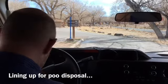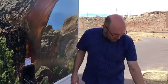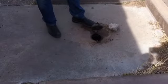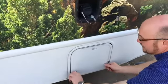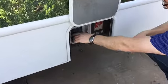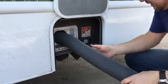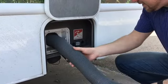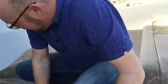Poo time. Come on then, George, let's go. Right, we're going to do the poop disposal. We don't do it like this in the UK, so it's a little bit different for us. There's a hole in the ground where all your poop goes, and then I'm guessing, now someone's probably going to tell me I should have gloves on.